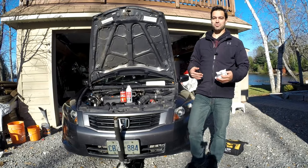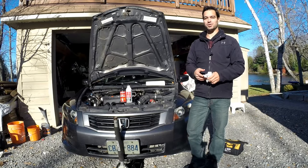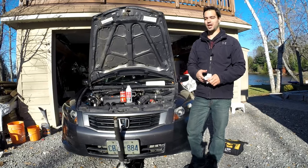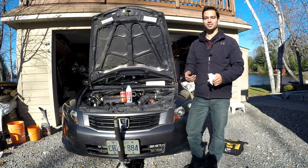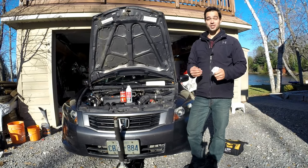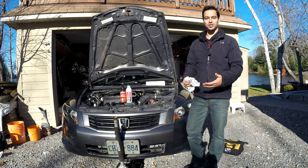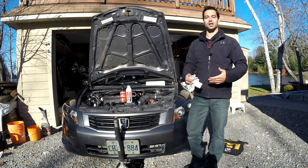And the other reason why I'm thinking the Seafoam might have done a better job is because of the fact that you're actually driving around with the Seafoam product in the engine. With the Amsoil, you just run it for 10 to 15 minutes, shut it off, drain it, and you're done. With the Seafoam, you actually drive around. So it makes sense. If there's a product in the engine a little bit longer, it probably has a longer time to do its work.